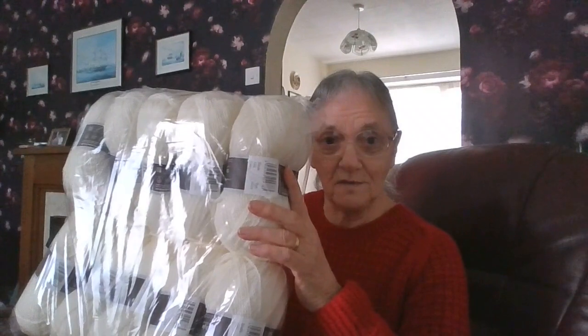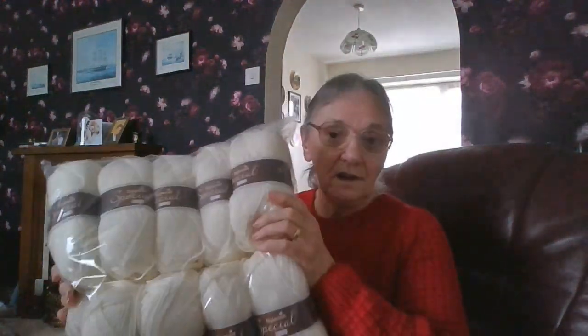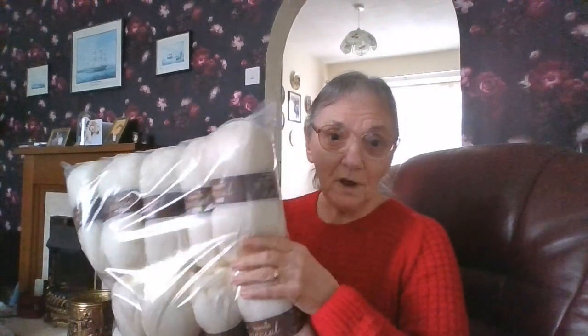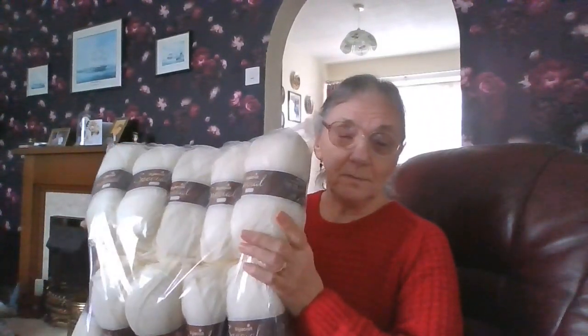And this is the cream. It actually looks white on the thing, but it's not, it's cream. And this is the same, it's a Stylecraft, and this is for Janet. She wants the same cardigan as Claudette, and Claudette's was just waist length, but Janet wants hers longer. She wants the length that it shows on the pattern, because Claudette did want hers a little bit shorter. And I wasn't sure how many balls it would take. It would probably only take about another 1, maybe 2 balls, but I bought a pack of 10 just to be on the safe side. I can always use it up.